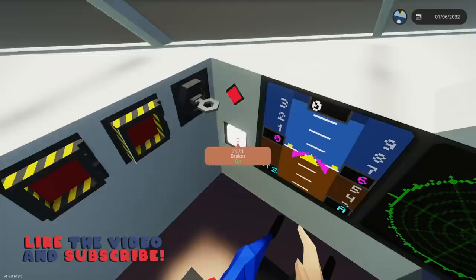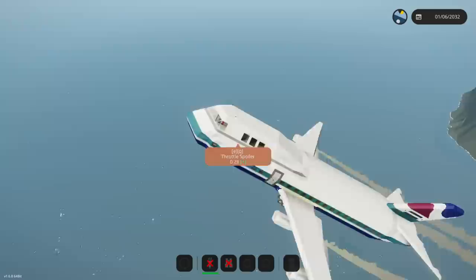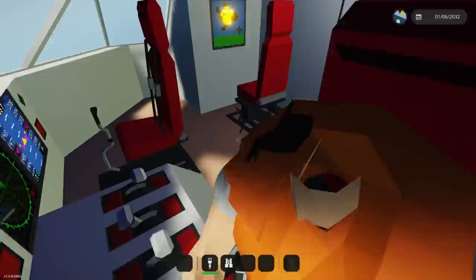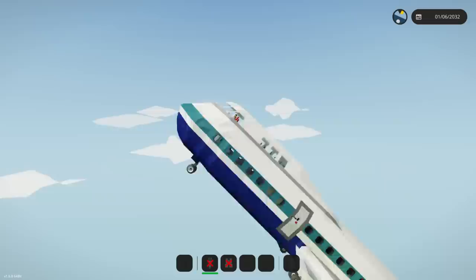I'm excited about this one. Oh, there we go. Oh, my goodness. So I was sitting there trying to figure out what the throttle spoiler did. Having it up actually didn't allow it to take off, and it just took off instantly. What the heck? Oh, yeah, we might want to probably put that down a little bit. Oh, my goodness. We are going straight up into the sky right now. Okay, let's put that down.